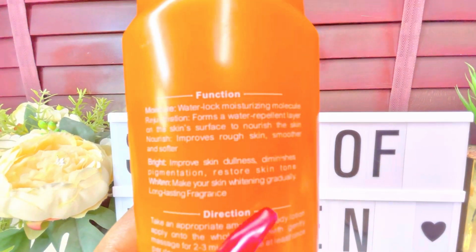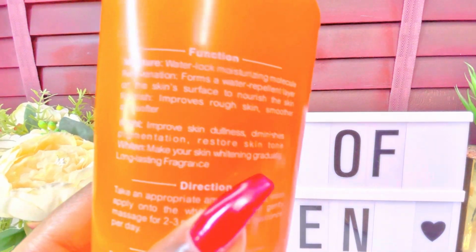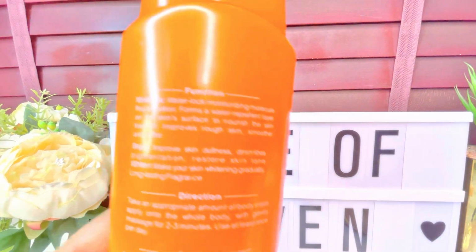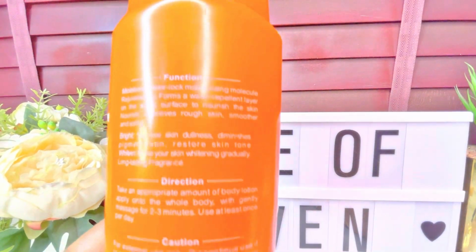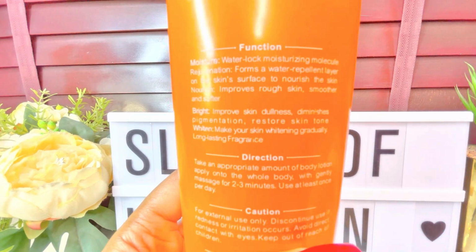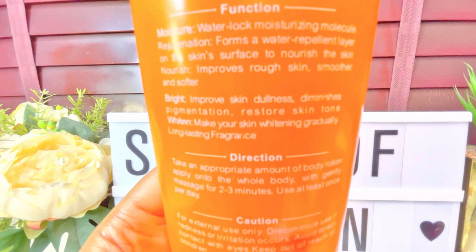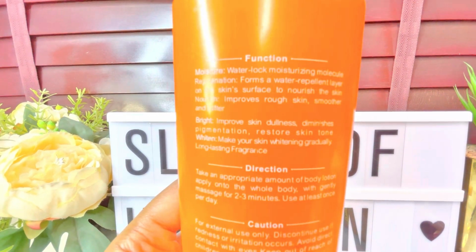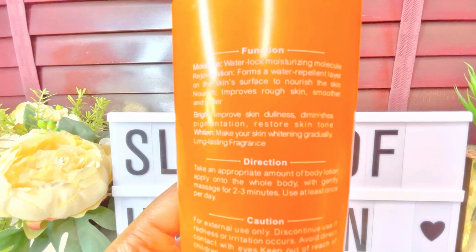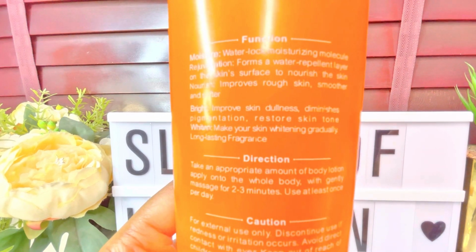Okay, so: brightens, improves skin dullness, diminishes pigmentation, restores skin tone, whitens your skin gradually, long-lasting fragrance. Tell me about the long-lasting fragrance. I already talked about that, so I'm not going to delve into that. But concerning improving texture, I have to agree, it actually helps to restore your skin. Your skin is going to have this radiance to it when you use this particular lotion. I'm not even going to lie. I can attest to skin radiance. I can attest to skin being softer and smoother. I can attest to brightening, but I cannot attest to whitening.